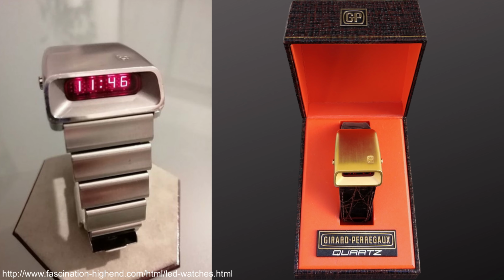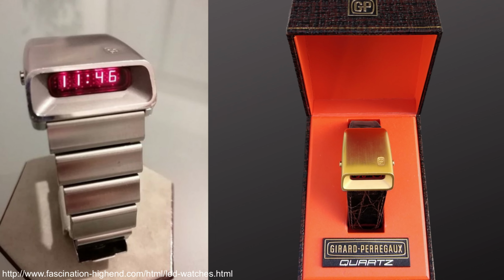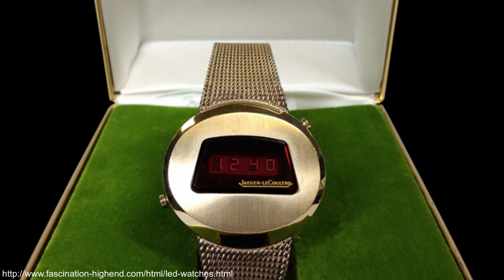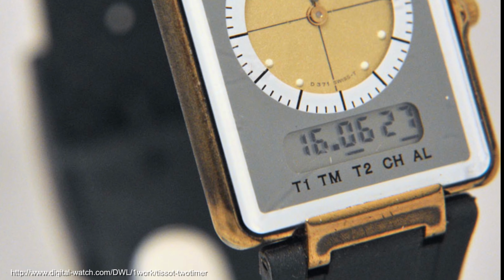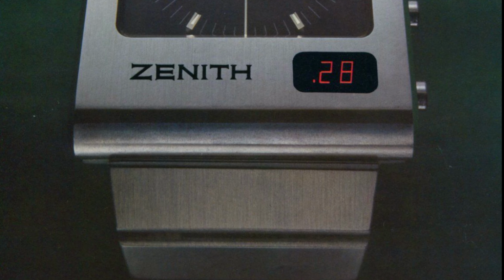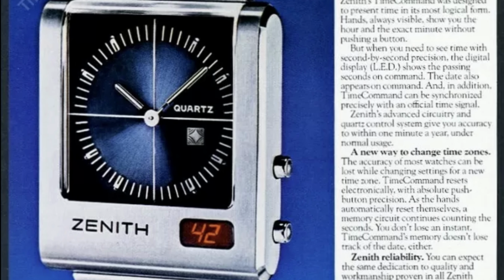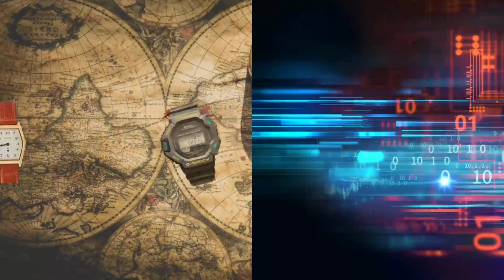And Girard Perregaux were innovators in the LED space with this cool looking cassette style LED of the calibre 390 series, with similar offerings from JLC like this Polara Dress LED, targeted primarily, as I understand, at the US market. Tissot was in the game too, with the Tissot 2 timer amongst others. And lastly, one of my favourites, despite how minimal the LED element is, the Zenith quartz time command with the Armatron LED. I want one of these, but sadly looking close to £1,000 or so on eBay, so I can only look.